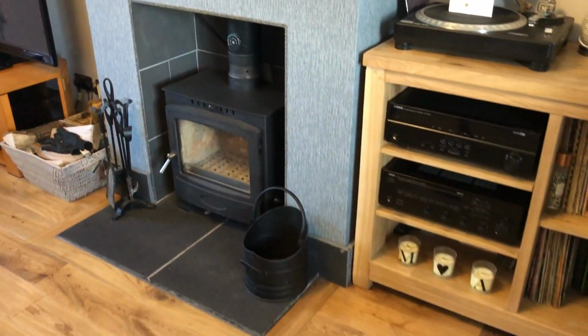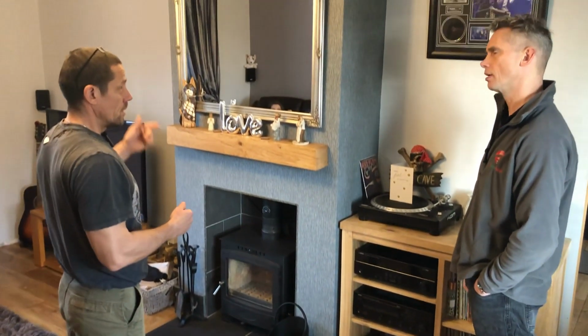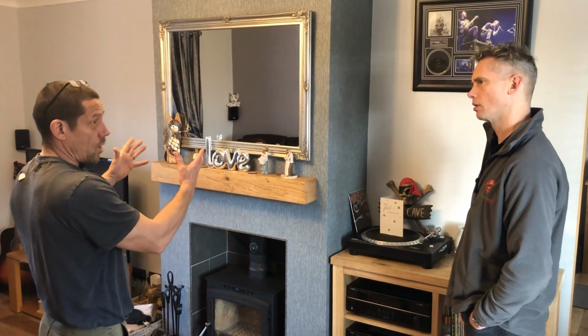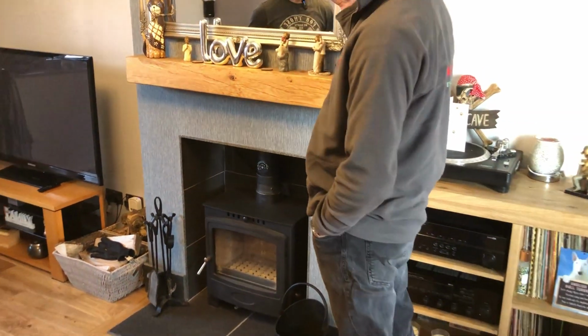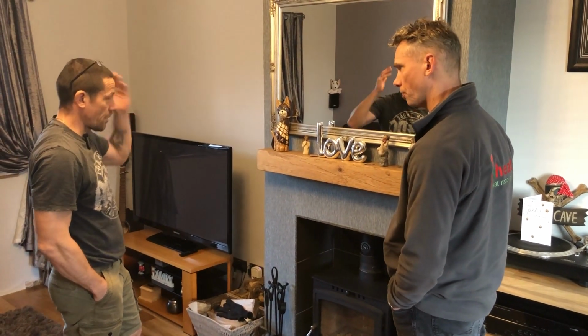Because in our bedroom, like I said, on this side of the house, warms up really quick. In our bedroom, we've got another one of these. And that's hot. So that warms the chimney breast. It stays warm. But you're still getting heat from that going into the chimney, which is brilliant. So that's just an added bonus more than anything.